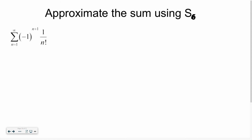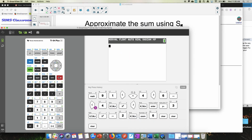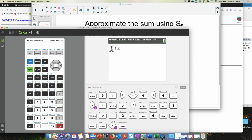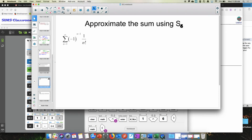But do you know how to put a partial sum into your calculator? Okay. Now I ask that you not do this with me right now because we're a little bit close to the bell here. But if I wanted to bring up a summation, where would I go? Alpha F2. Summation. So you would probably use x equals 1 to infinity, 6, and then type it in. Where's the factorial? Under math, probability, number 4. Please try alpha F2 real quick.